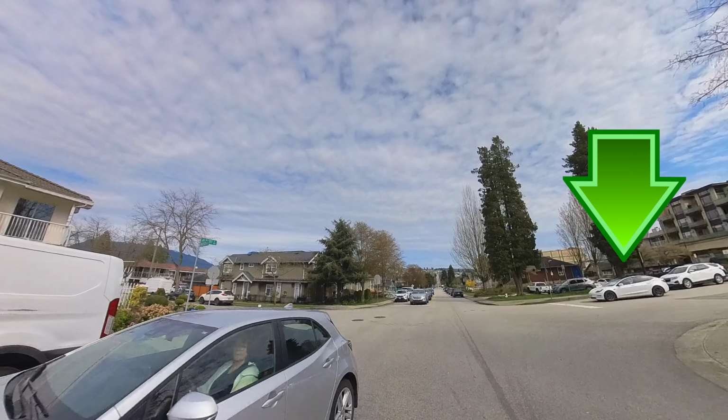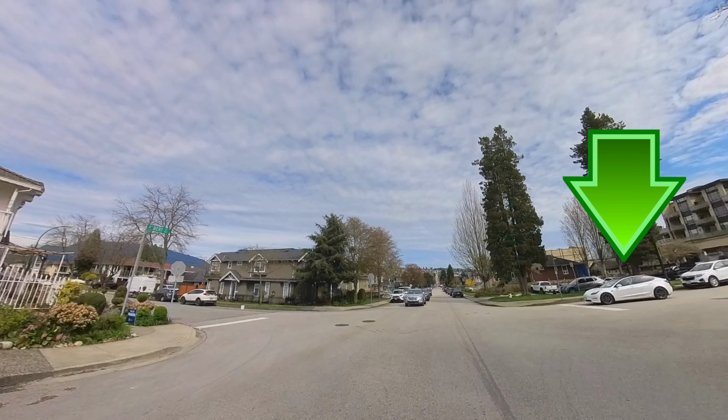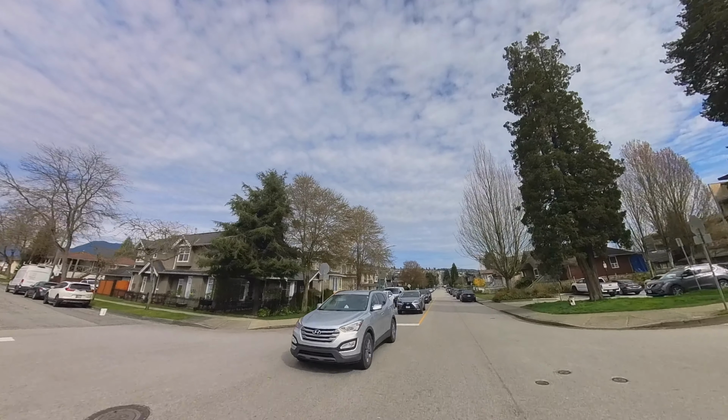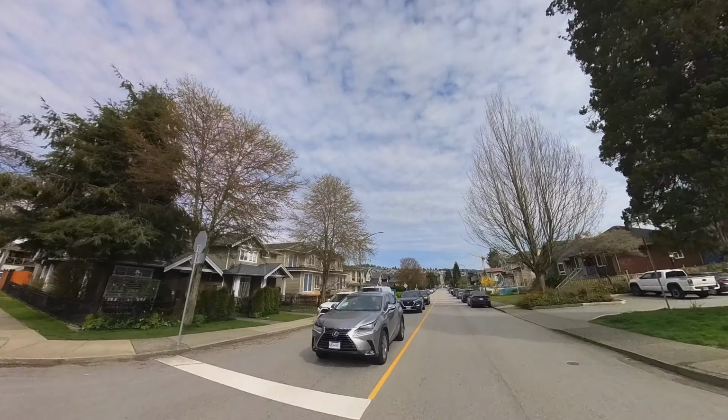I stopped before the white car on my right, so I'm going to start rolling forward. And I'm just going to make sure this other car is indeed proceeding straight, and I can go at the same time.